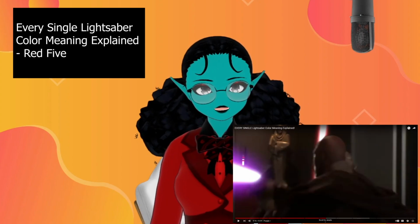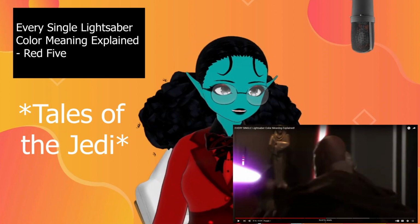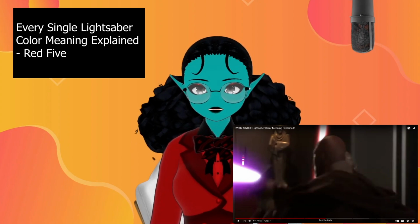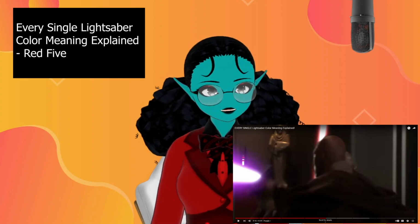Was his lightsaber purple in not Visions, but the other one? Because I feel like it was a different color. And how come people didn't pull him aside and be like, "Are you okay?" Did he have a talking to or not?